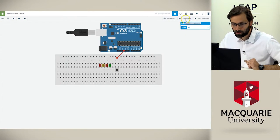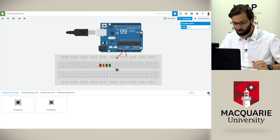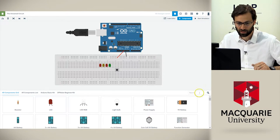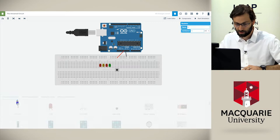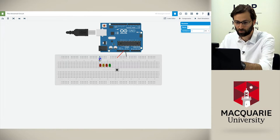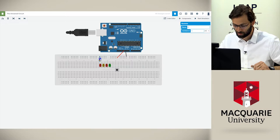So I'll go to components. If I just stop searching, it's going to show me all the resistors here. I can pick a resistor and I can change the value of it later. This is where it's really nice not to have to work in real life, because in real life, picking resistors is like the least fun job. Okay, so I need this resistor to connect to the left pin of the LED and the top rail, the ground rail. Okay, so I'll just drop that in there.